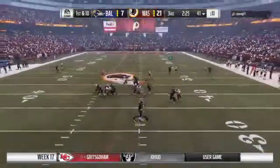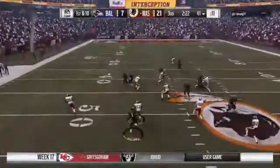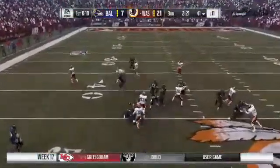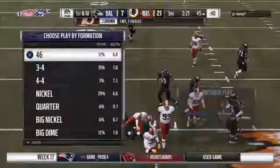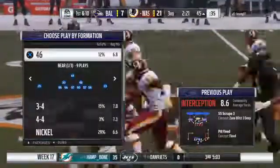They go play action with Jackson. The ball popped in the air and intercepted. Picked off by the linebacker, Zach Brown. And he returns it into enemy territory down to the 45-yard line.